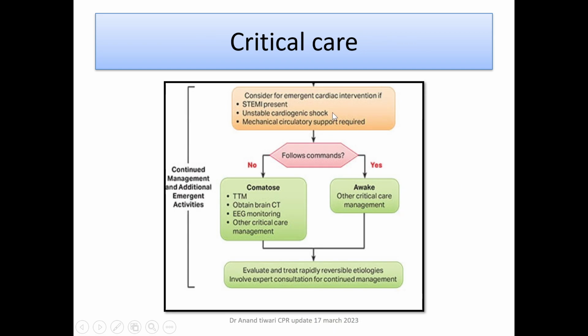Once you get the ECG and it shows STEMI, that is the cause of the cardiac arrest or unstable cardiogenic shock, and then the patient may have to be moved to the cath lab for intervention. If the patient follows commands, that means the neurological system is intact, and he may not require target temperature management. Other critical care management is important.